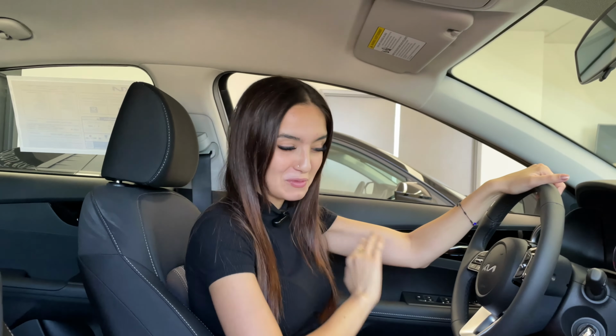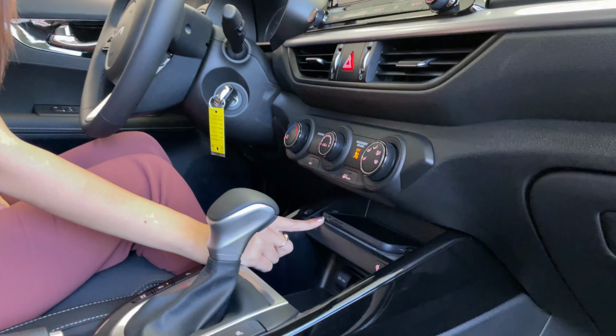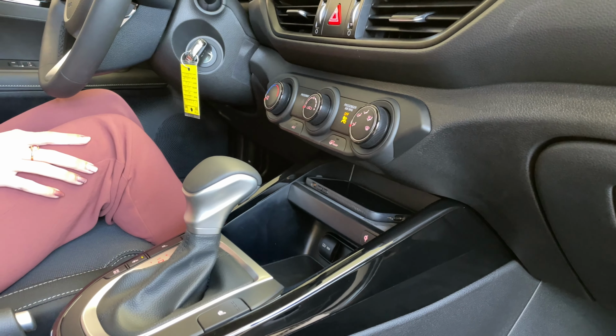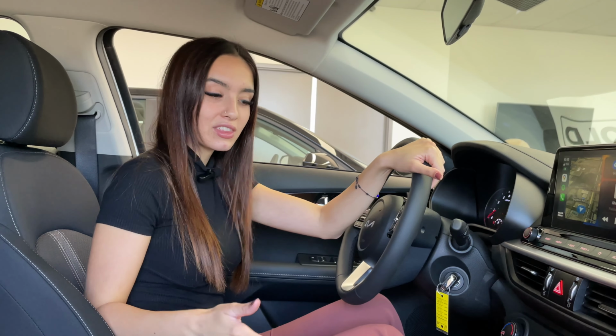So one thing immediately that I love in the Forte and I use every day is the wireless phone charger. You never know, you could be running late, forget your charger, your phone's almost dead, drop it in there, you don't have to worry about anything, your phone charges.